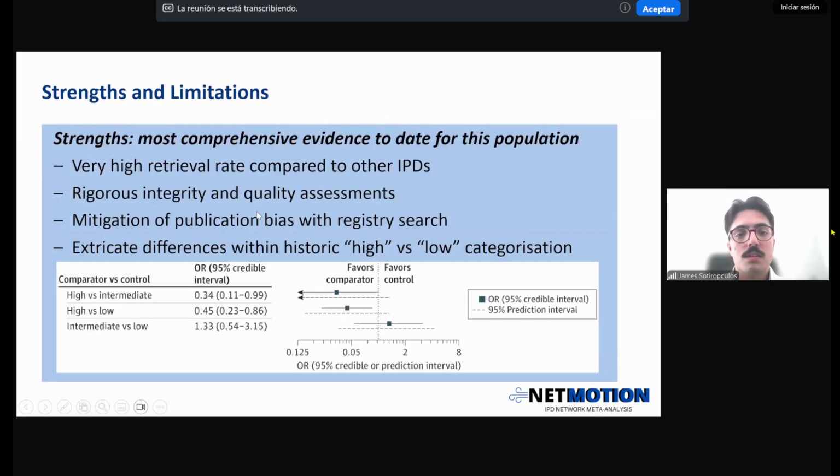In terms of strengths, we know that this is the most comprehensive evidence synthesis to date for this population. We managed to get more than 95% of all the IPD that was eligible. So that was a key strength, as most IPDs only get about half of the data that's eligible because of a number of issues with data sharing.